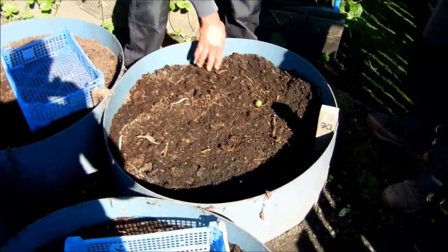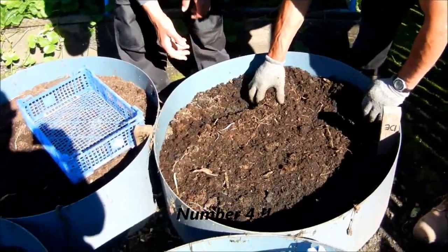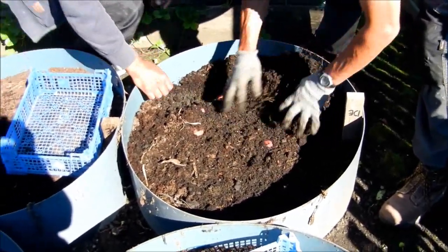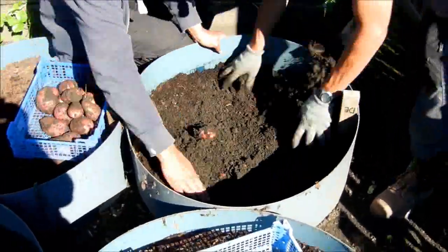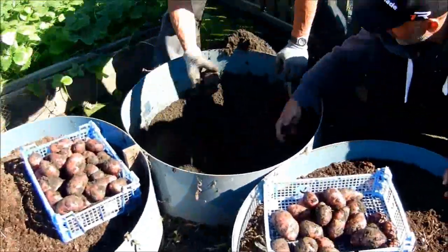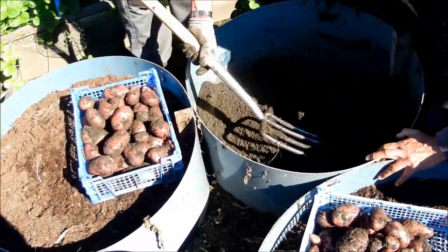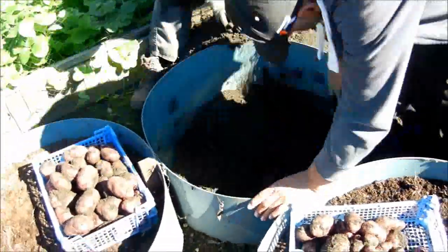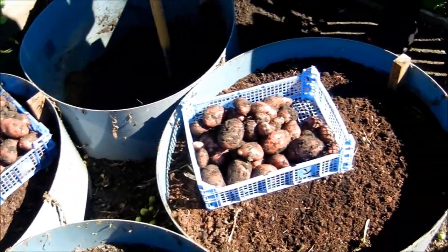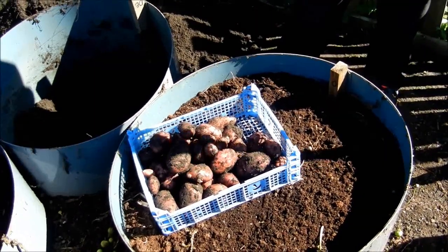Right, so potato reveal number three for today at Let's Allotment is some Desirees this time, and this time in the homemade pots. So that's a pretty good haul. Let's go give them away and see what the score is.